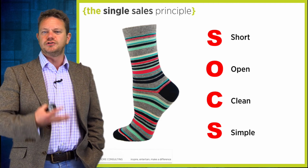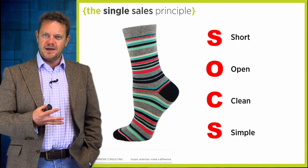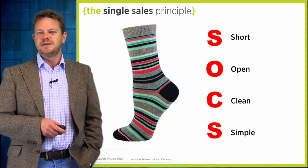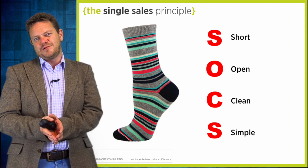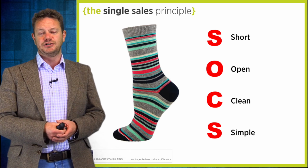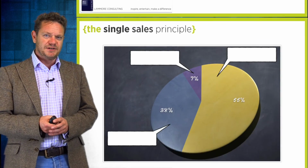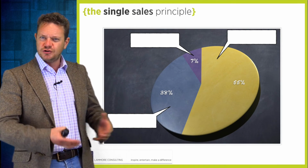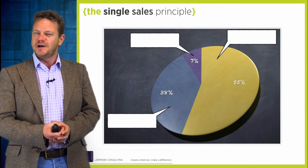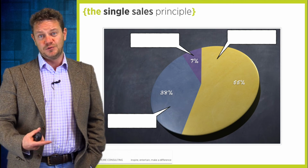So always keep your questions short and open and clean and simple. That way, we're going to be in a much stronger position to be able to ask great questions, get great information, and through that process, build a relationship and build rapport with somebody. The very final element, of course, is that it's all very good being short and open and clean and simple in our questioning, but we need to make sure the style with which we question things is important.